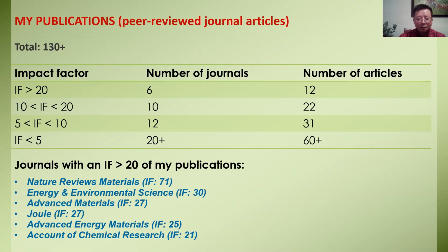Especially, the 6 journals I published in with an impact factor over 20 are listed here. The highest one is Nature Reviews Materials, with an impact factor of 71. This journal's impact factor is actually higher than Nature and Science. It's a review journal.